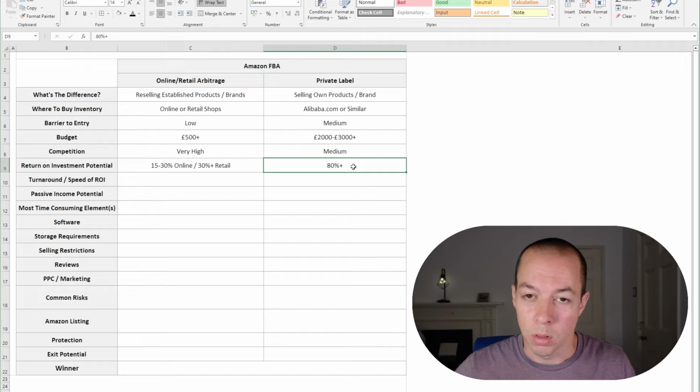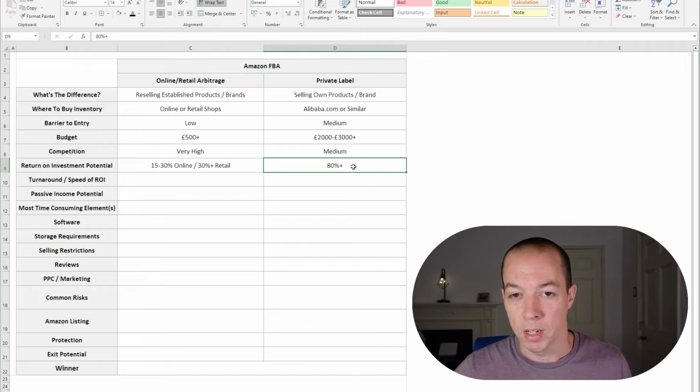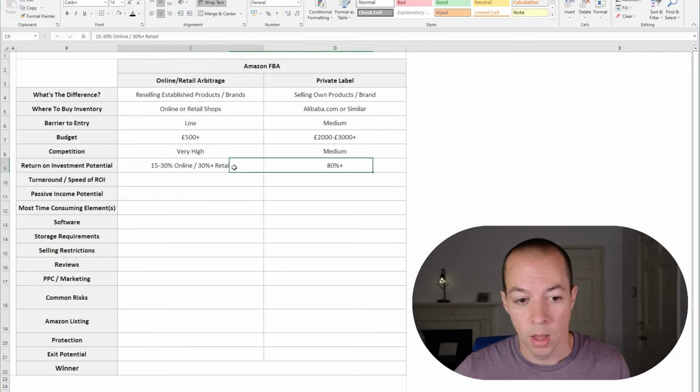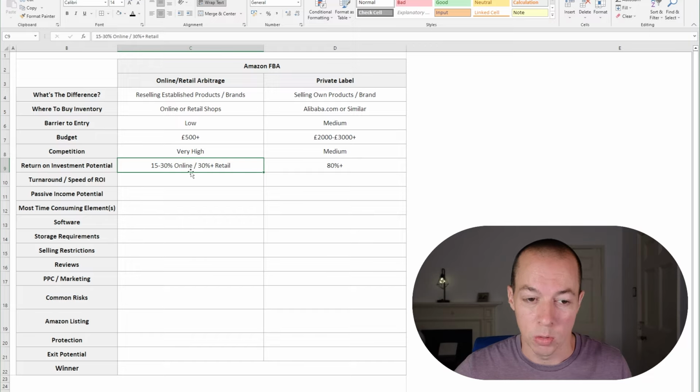I always recommend to all of the people that I teach, aim for a minimum of 80%. So if you're investing £100, then you're looking to make that £100 back plus an extra £80 on top. And this is certainly doable, and this is what I've been doing for the past 5 years or so. So I know this is possible, and I know this is what other people have experienced when they've done online and retail arbitrage, and also what I experienced when I was doing it earlier this year.